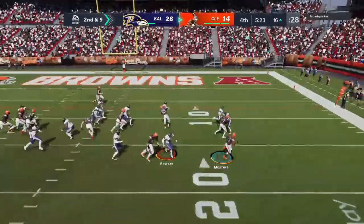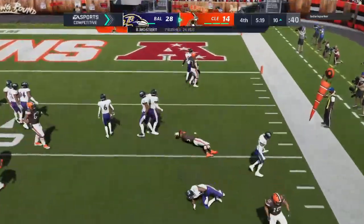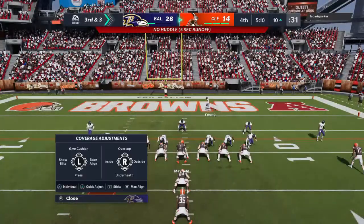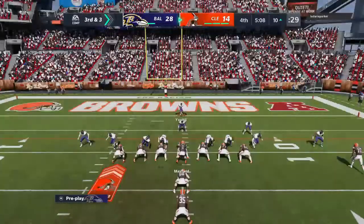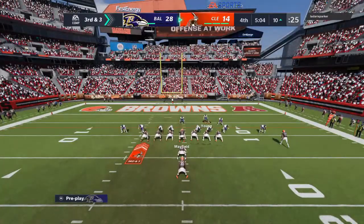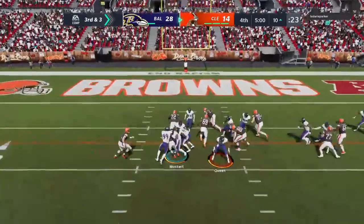Brings up. Once again, it's Mostert. And he'll get it here to the 10-yard line. The Browns on 3rd down. They've converted just 2 for 6 thus far. Here it's 3rd and 3. They'll try and run here with Mostert.